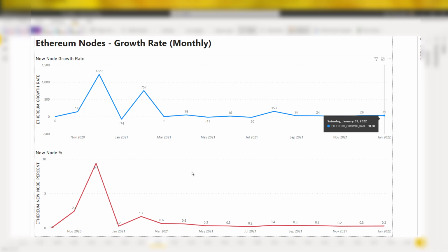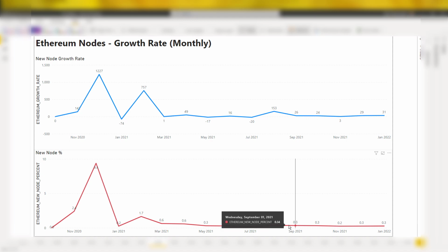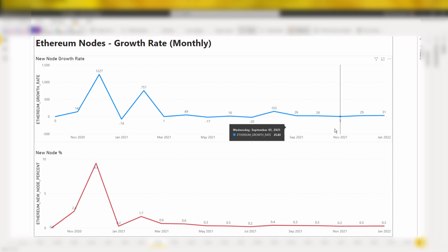But before that, let's look at the new node percentage in red. So here it's fairly constant in the last 4 or 5 months. And as this approaches 0, we know we need to move out of the Ponzi model, right? So we talked about new node percentage a number of times, and it basically tracks the growth rate.